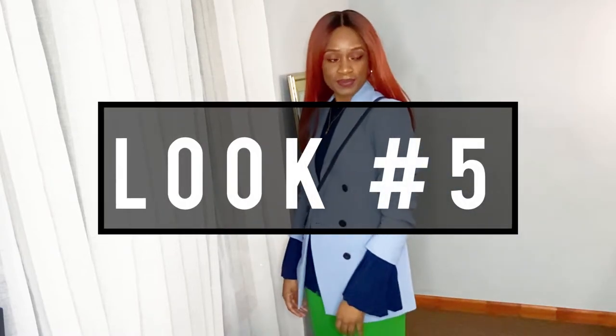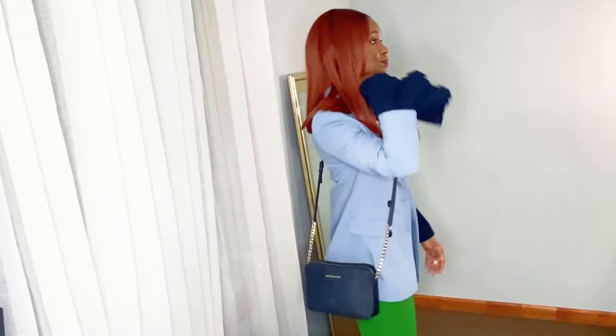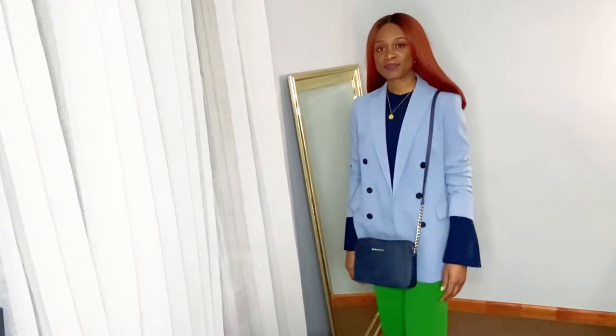If there is a color combo that I would wear year-round, it's totally this one. I am loving the contrast of the light blue blazer and the navy blue shirt underneath. I also love the sleeves. They are just super fun. I also went with a navy blue bag and these super beautiful green trousers from Zara.